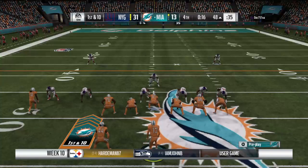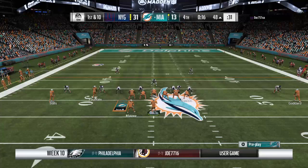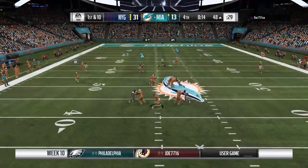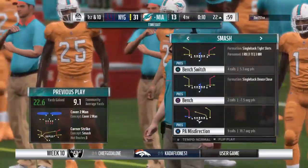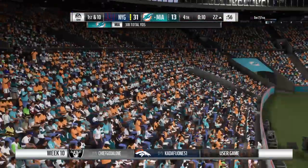Lucky 56. 1st down, Marino. Gonna throw right side here, complete. And a timeout coming in. This will be their final one with 10 seconds remaining.